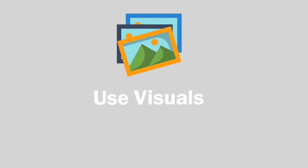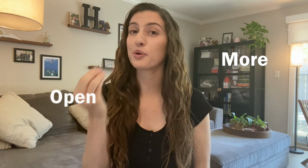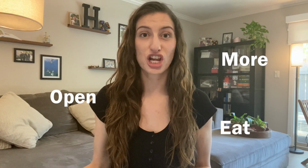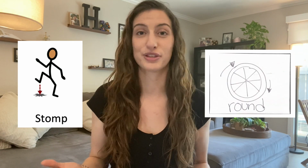Another really great technique to use is visuals. This can be American Sign Language, such as using more, open, or eat, and pairing that with words. Another one is using gestures, and that can just be as simple as pointing to what they want or pointing and looking at different things around the room. And then another one is just using pictures, whether that's a picture you print from the internet or a picture that you quickly drew in 3 seconds of the target word that you're saying.